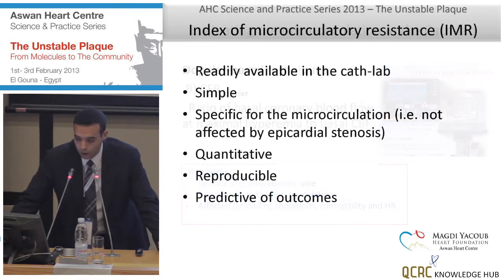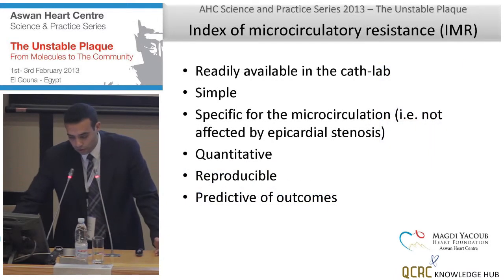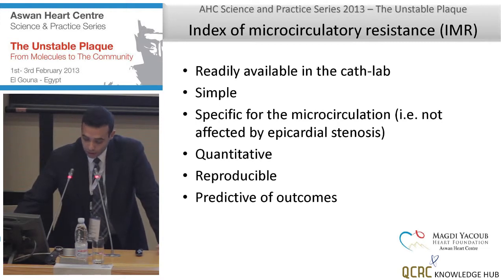and heart rate. Now, this all led to the development of a new score or a new index called the Index of Microcirculatory Resistance, and it's readily available in any Cath-lab which has an FFR platform, essentially.